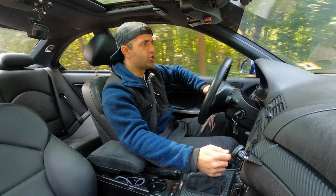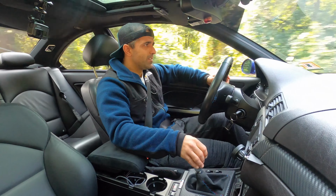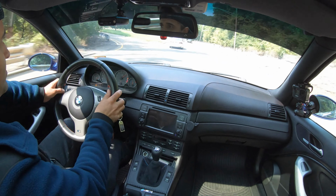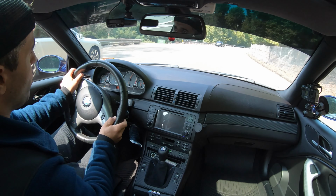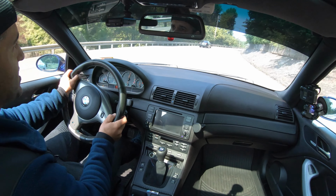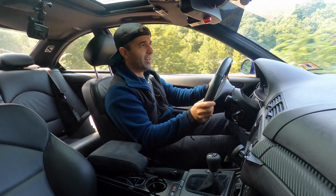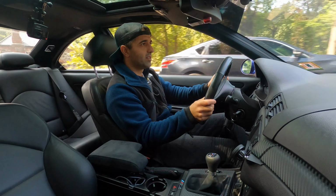But before that, let's downshift. Oh yeah. Tommy L. Garage back in college would have loved this car.